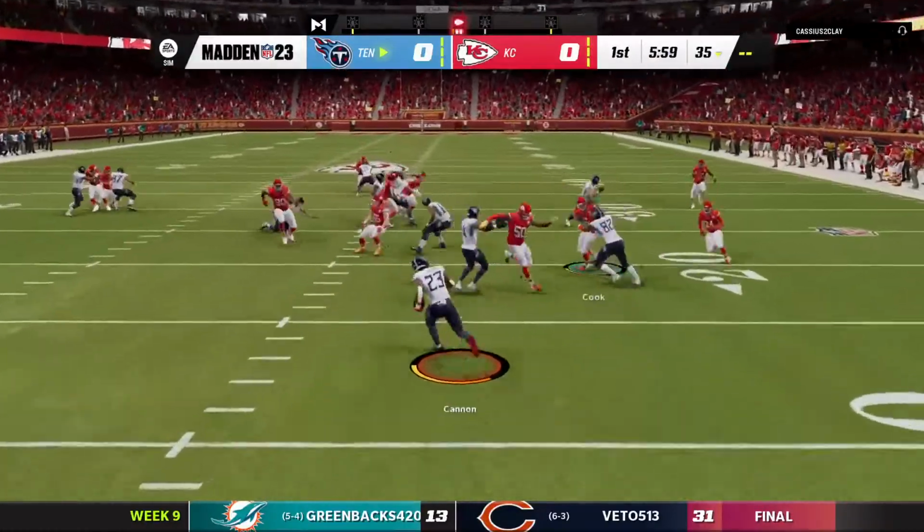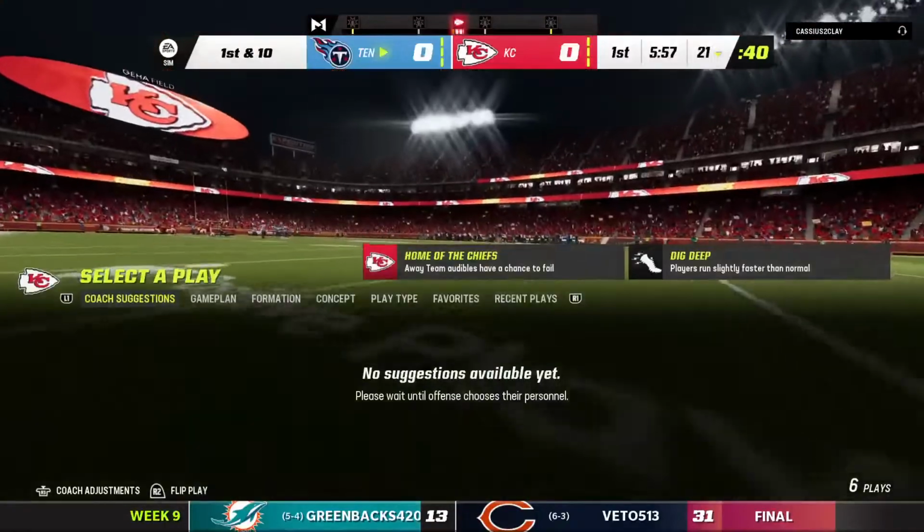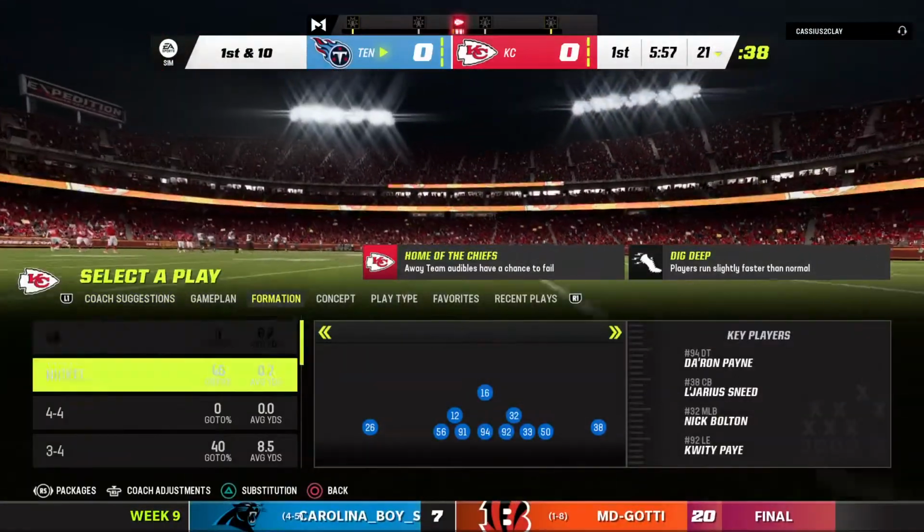This fielded right at the goal line. And he'll take it a yard or so past the 20, call it the 21.